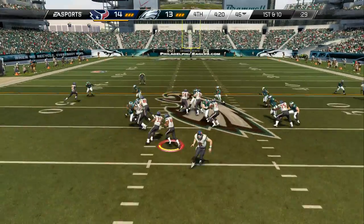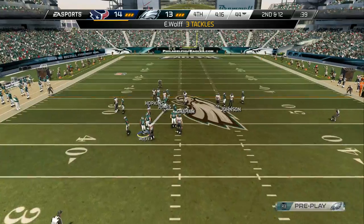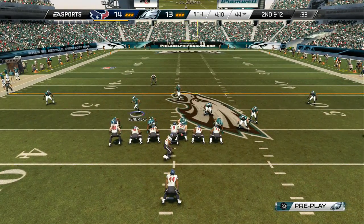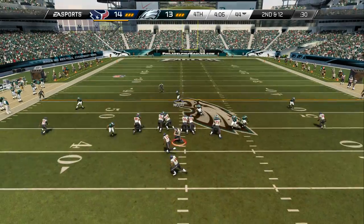Under center. First and 10. The give. They tackle him for a loss. So many things you can do on first down, and what do you come up with? You come up with that play. That was just a bad play call. Let's go. Let's go. Second and 12.